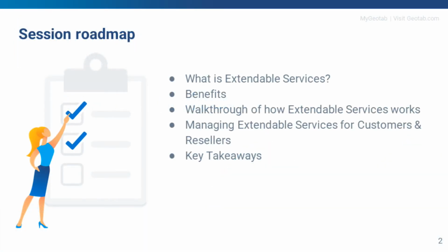So with extendable services, just an agenda of today's session, what we're going to be talking about is what is extendable services. We've put out the announcements and you've probably heard a lot of information about it. So we wanted to go through it with everyone, what it does, what are the benefits that this service can provide, as well as a walkthrough on how extendable services works and how to access it. Because now it will be available in the MyGeotab databases, and available users with the right accesses will be able to see this feature and enable it. So we want to go through a walkthrough with you.